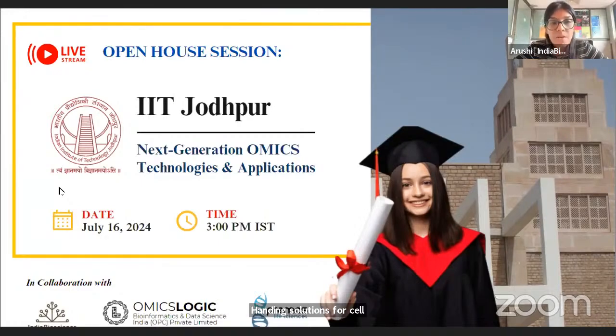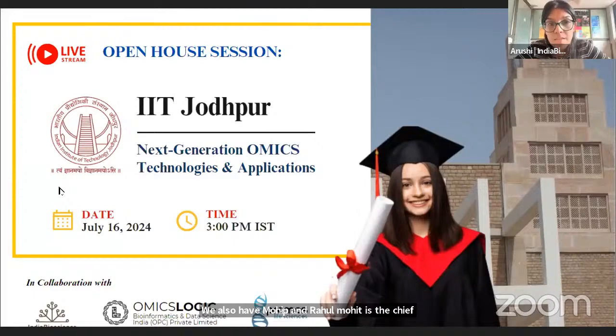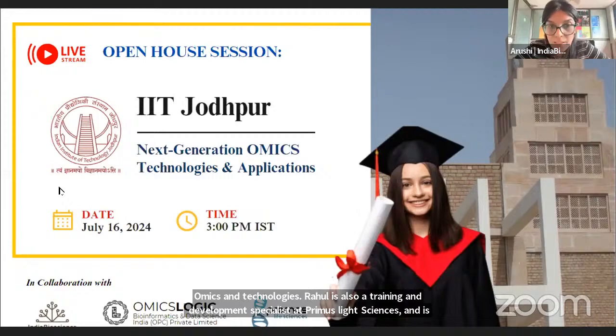We also have Mohit and Rahul. Mohit is the Chief Executive Officer at OmicsLogic and is also the program advisor to this PG Diploma program on Next Generation Omics and Technologies Applications. Rahul is also a training and development specialist at Premas Life Sciences and is also a program mentor for the same. So we welcome all the panelists for the day.